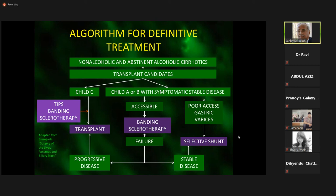This is important. They have abstained from alcohol. Transplant candidates, Child C, going for TIPS, going for banding, going for sclerotherapy to buy yourself time, then going for transplant the moment a transplant becomes available. If the patient has Child A or B with symptomatic stable disease, and has good access to the varices, you go in for banding and sclerotherapy. I would suggest now we drop sclerotherapy from our armamentarium and use banding because it's available everywhere. If it fails, you could qualify it as a progressive disease, then it goes in for transplant.